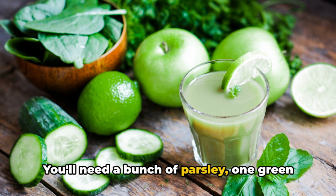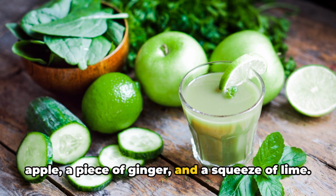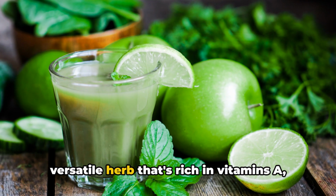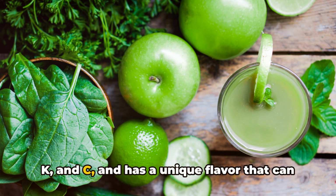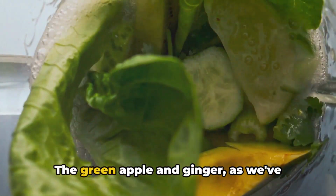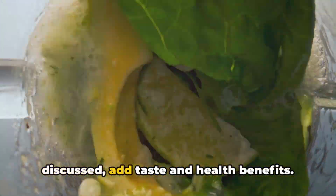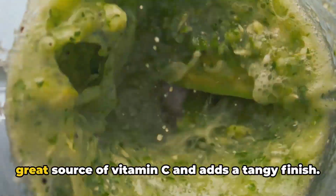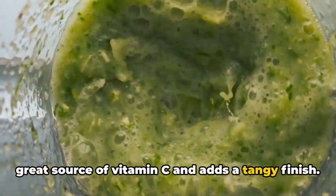You'll need a bunch of parsley, 1 green apple, a piece of ginger, and a squeeze of lime. Parsley, though often overlooked, is a versatile herb that's rich in vitamins A, K, and C, and has a unique flavor that can transform your green juice. The green apple and ginger, as we've discussed, add taste and health benefits. The lime juice, similar to lemon, is a great source of vitamin C and adds a tangy finish.